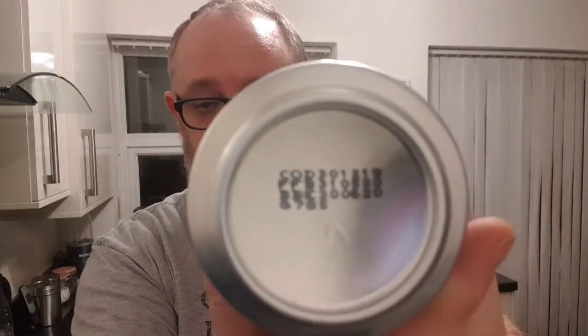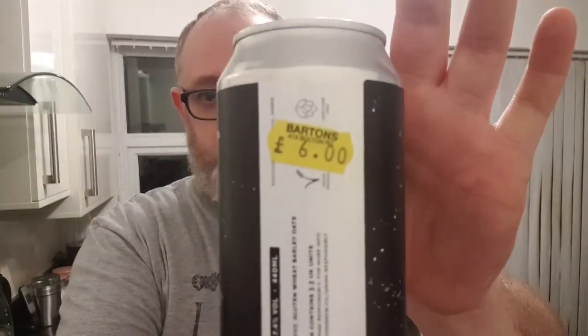Canned on the 30th of the 12th, 19. Freshest by the 31st of May, 20. And best before the 30th of June, 20. It says so all there. And there's the price from the mighty Barton's in Ashton Makerfield.